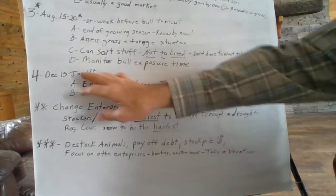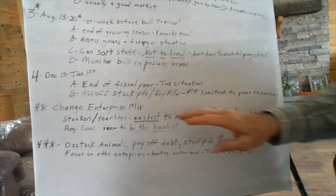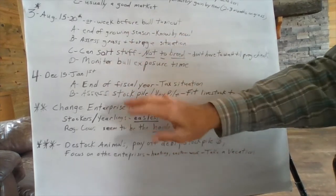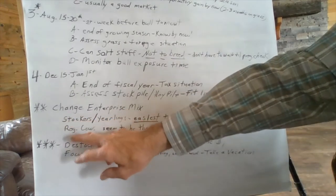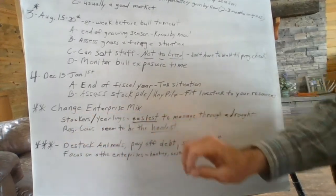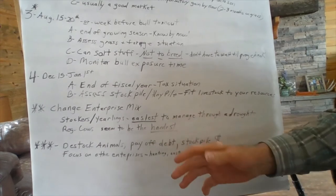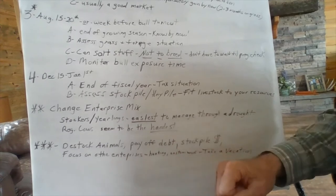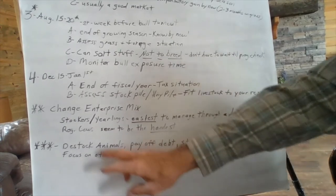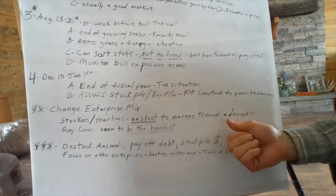And you can, at that point, fit your livestock to your resources. So those are just some of the dates that we really assess things and take a look at where we're at. A couple of things that we've changed: our enterprise mix. That allowed us to market animals off our ranch earlier in the year, or at different times of the year. And stockers and yearlings are the easiest to manage through a drought.